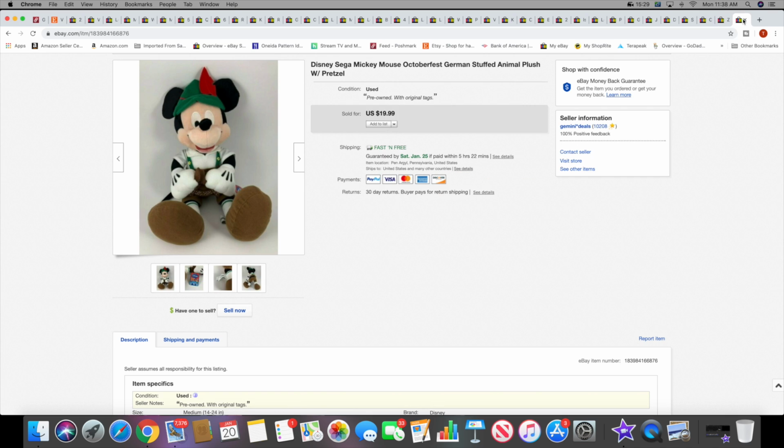All right, and lastly, I sold this Disney Mickey Mouse stuffed animal. This sold for $19.99 with free shipping. I think I listed him in the fall sometime. And then I just had a sale. I think that was one of the Ashton Drake Jean Marshall outfits. Yes, it was, and it sold for $29.99. So pretty cool.